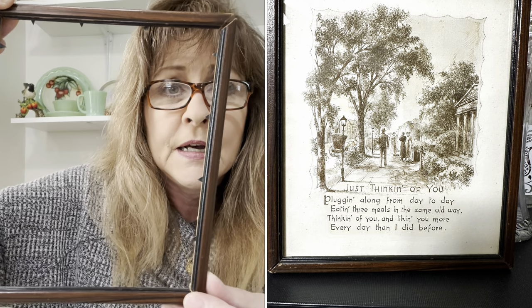Okay, I also got, now I want to see if I can fix the frame for this picture because the frame is old. It has come all undone. The wood is splitting. But I think with some wood glue and some clamps. Okay, so this is the little frame. Okay. And then I'll show you the picture that came in the frame.